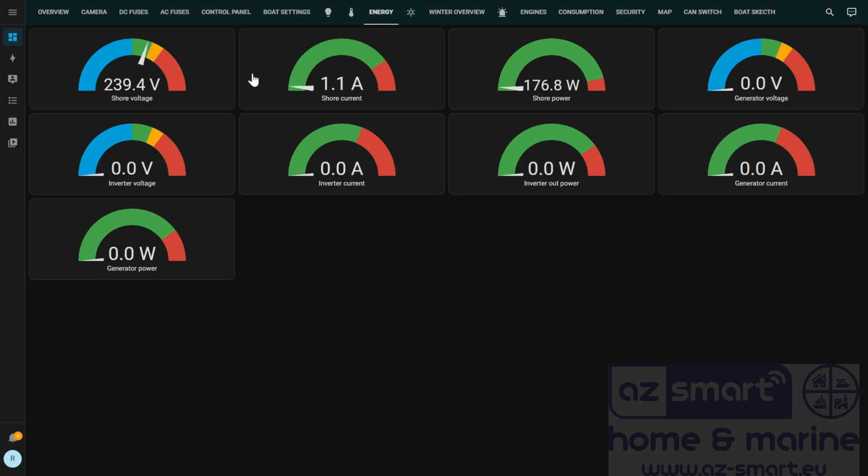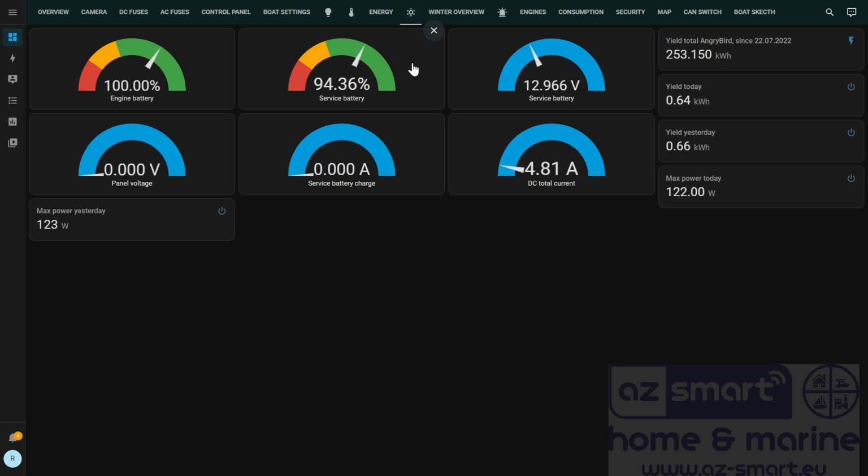Energy. We have shore power, shore current voltage, shore power, generator voltage, inverter voltage, generator current, and generator power. Next step is for the solar panels. You see the yield, today's yield, yesterday's yield, and the maximum power today. Maximum power yesterday was 123 watts.